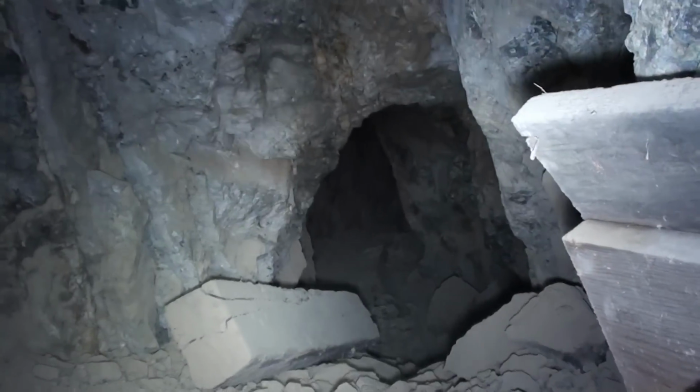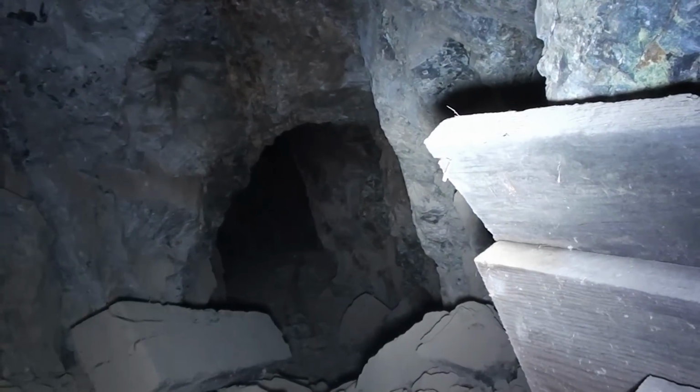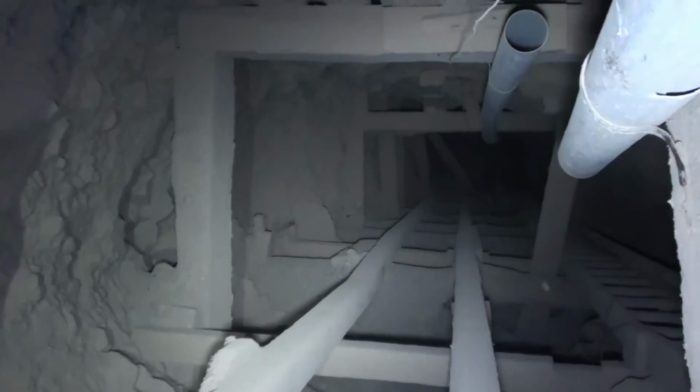You want me to come down then? Why don't you let me scout it a little bit and see what happens. And the shaft still goes down from here. Okay, copy that.